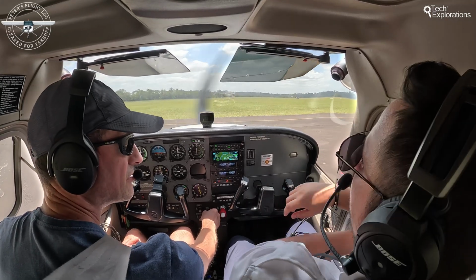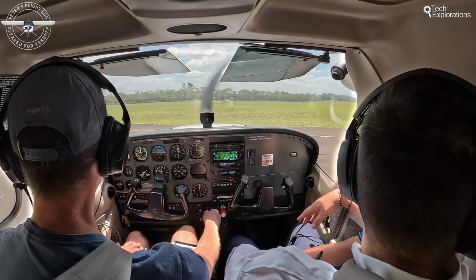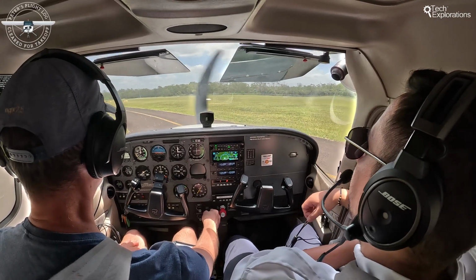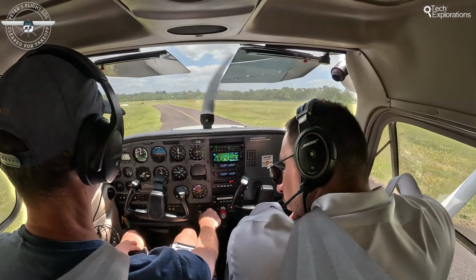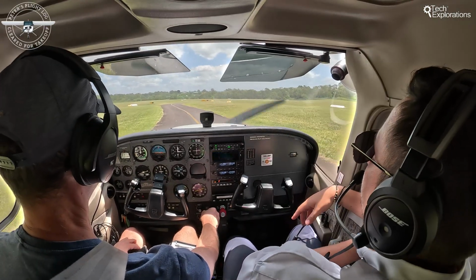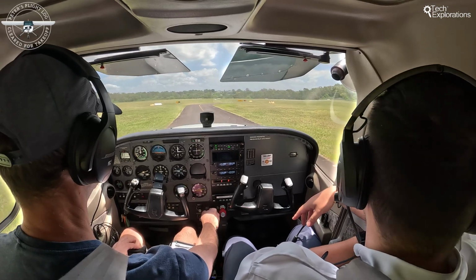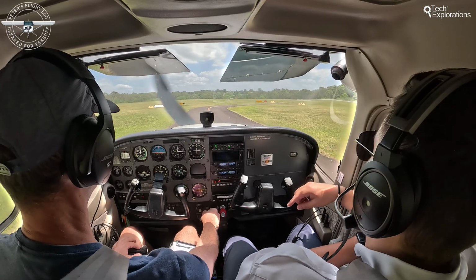I'm happy to go up to 6 circuits. The first one, just get used to flying again. We did the pre-flight briefing earlier, where there's a few things that I need to make sure I get right. That have to do with the late downwind and making sure that my power settings are good as I get into base. I think if we can get this right, we're good.